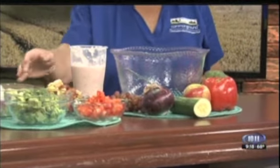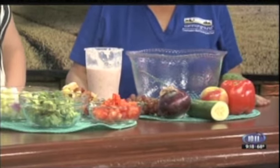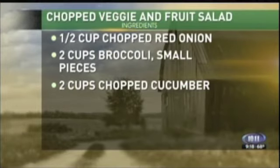And we have cucumbers, red onions, broccoli. All these can be grown in Nebraska. And we have just a lot of produce farmers. It's a $63 million industry, lots of farmers markets, so it's all available. Like I said, it's seasonal, but we do have a lot.